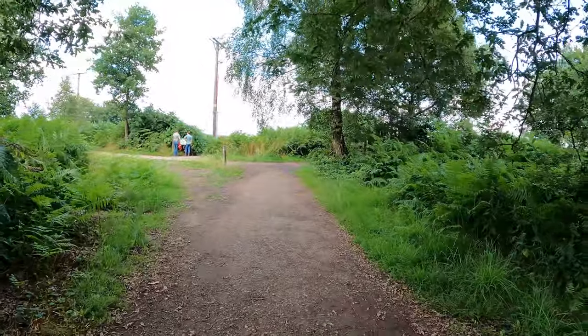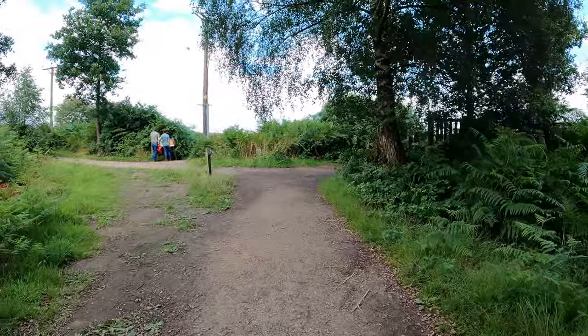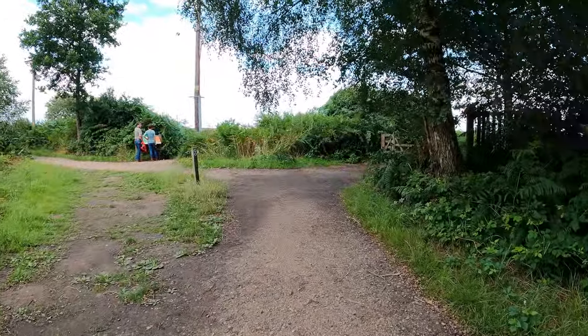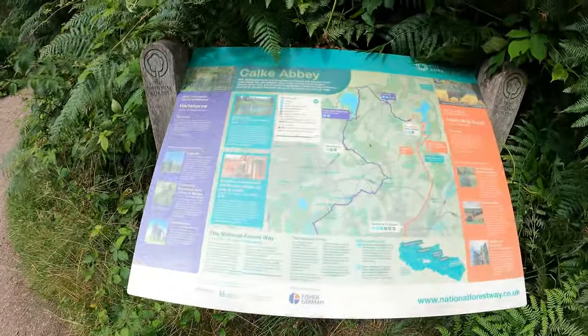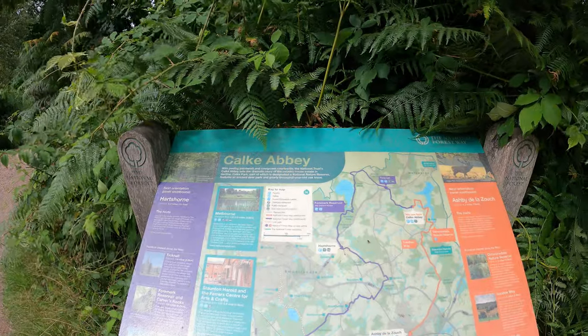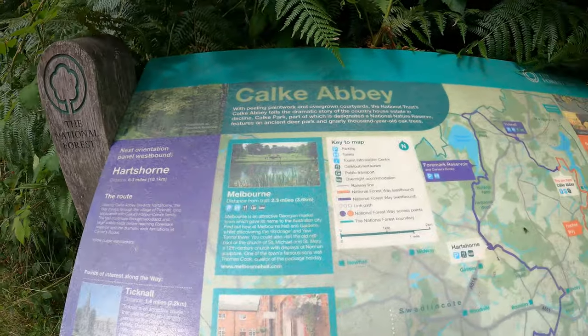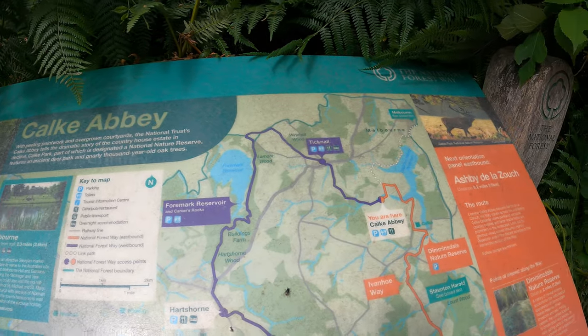Oh no, unsure which path to take now. Let's go and see the map there. Okay, this map is confusing. It's different to what I have in my hand. I'm going to follow the walkers there.